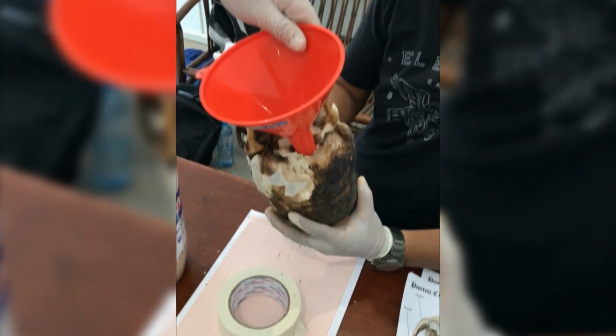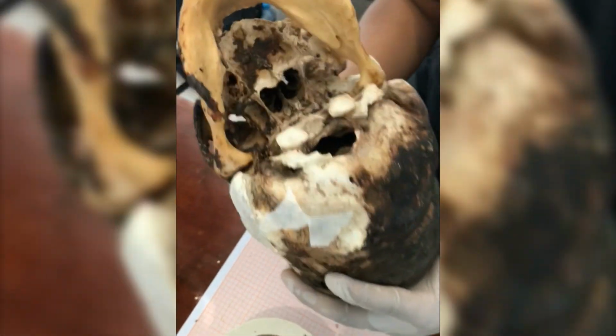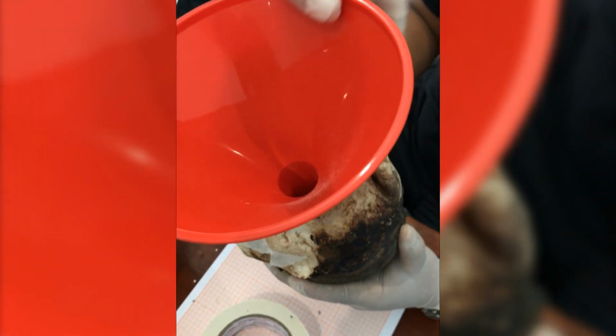A ver, firma cuánto está entrando más o menos. Yeah. We still have a little bit, about almost half to go. Bien.